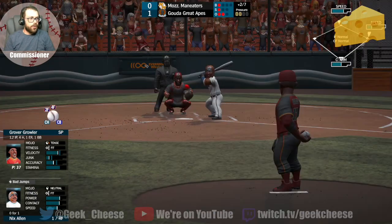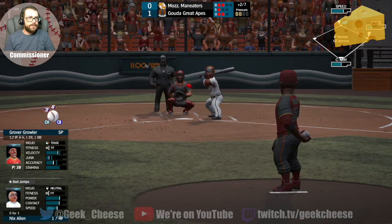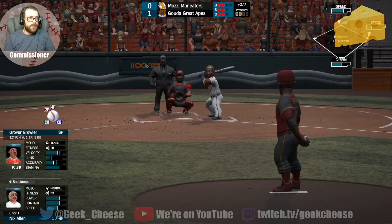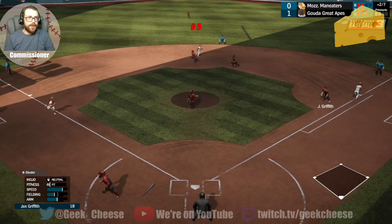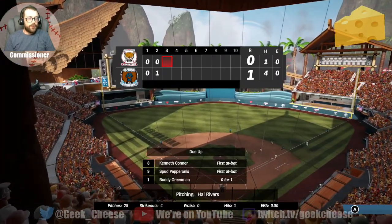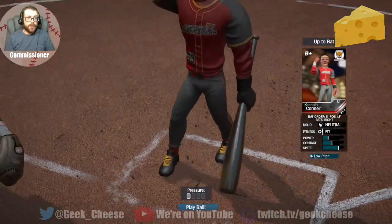2 outs, 2 on, and Allen steps in, leadoff hitter, 0-for-1 today. The 2-1 count. And 97 there. Growler intense, but working back. There's a grounded Greenman for out number 3. So Great Apes stranded a pair of runners, but they get 1 run here. They lead at 1-0 to go to the top of the third.